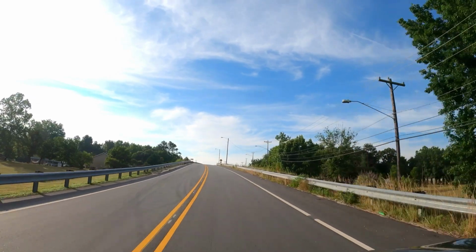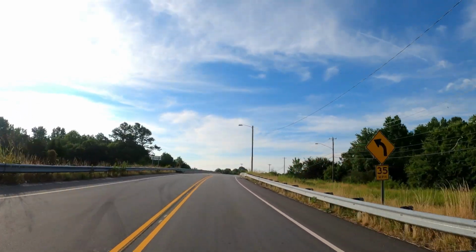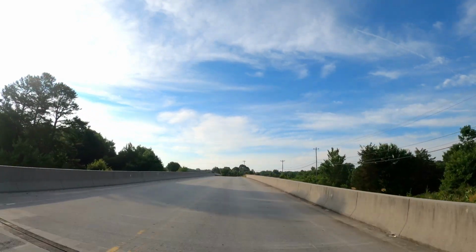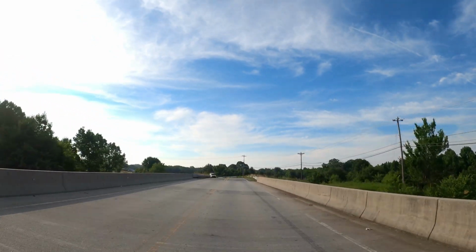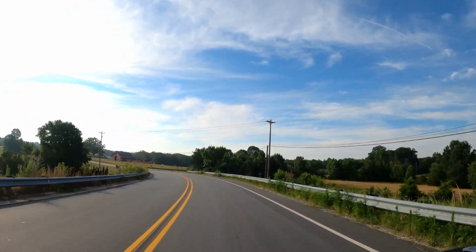As we go up and over this bridge, we're actually crossing over the main tracks that go through the center of town. They come down through here, and you can hear the train in this area. Not necessarily blowing its horn, but you can hear it on the tracks.